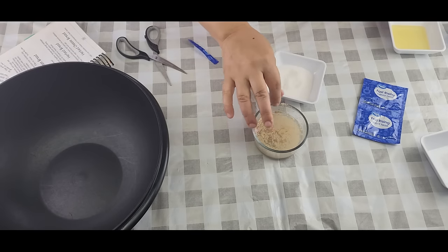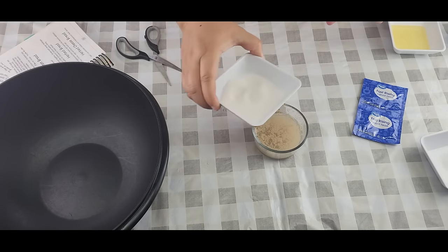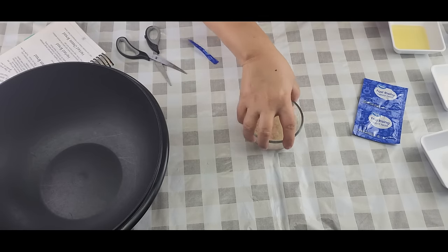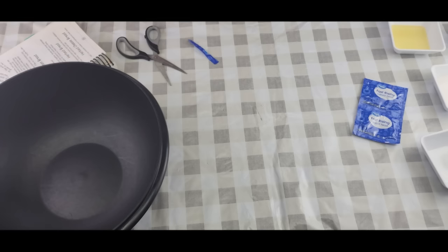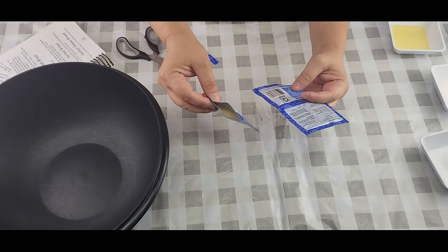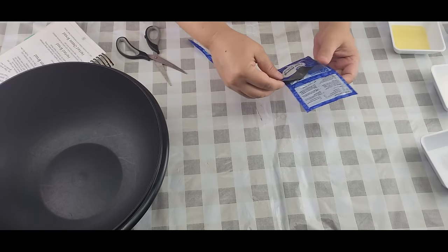And guys, guess what? I forgot that this recipe needed sugar. So we need a fourth of a cup of sugar. So I'm sorry. But I'm gonna let this rest for a little bit. You can put this on your countertop. Oh, this is good for a year, so we're good. Okay.